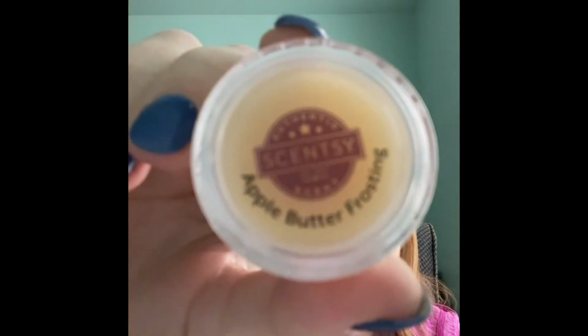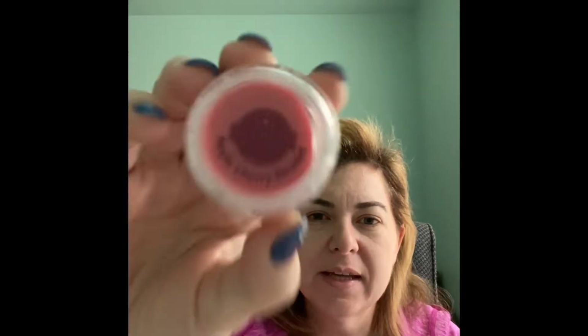So this is a good one. It definitely is bakery. I know it says apple, but it does not read fruity. It reads like that warm, beautiful, bubbling, cinnamon glazed apple stuff. So great. The next one is apple cherry strudel.